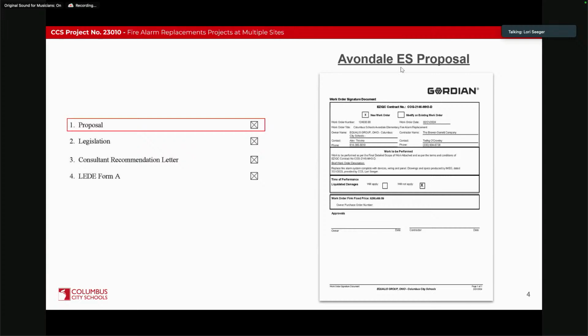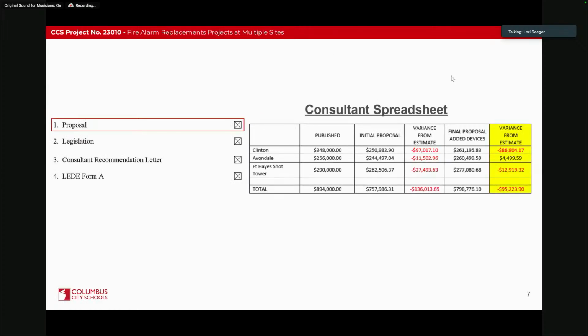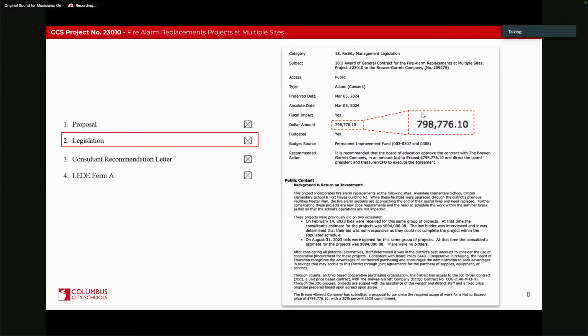So we are doing renovations at Avondale, Clinton, and Fort Hayes Building 62, which is more commonly known as the Shot Tower. This is our engineer's analysis of the costing. As you can see, what our originally published estimates were, what they proposed last week, and how that varied from the estimates. What they are currently proposing, which is a total of $798,776.10, and how that varies from the original estimate. So here is our legislation in the amount of $798,776.10.